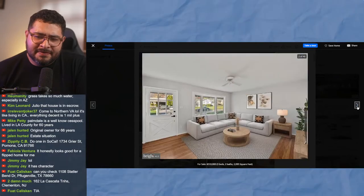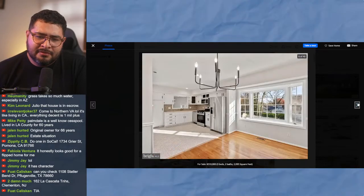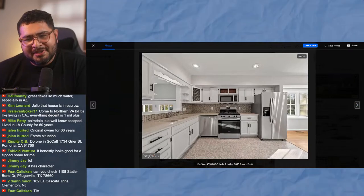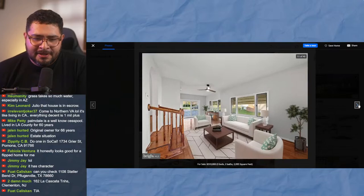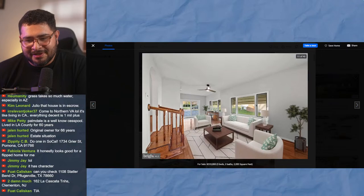What's taking me off? Let me look at it again. They put in the recessed lighting, which is an upgrade. It's definitely not built in the 40s there. Okay, I see what's going on. This is fake furniture.